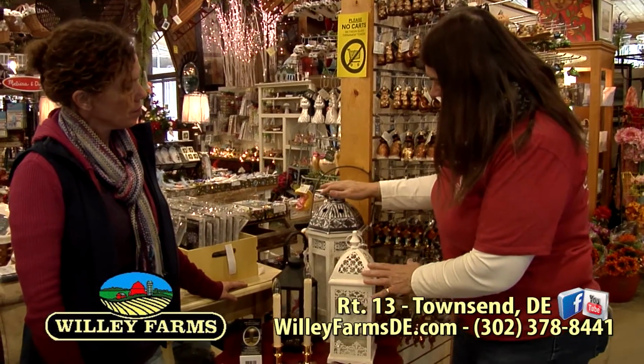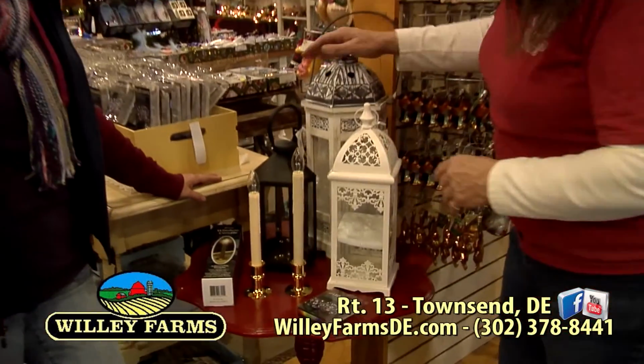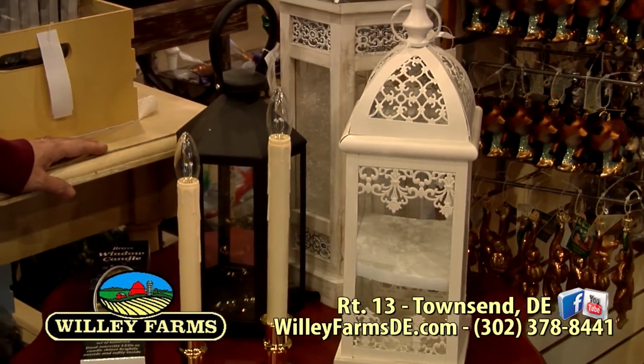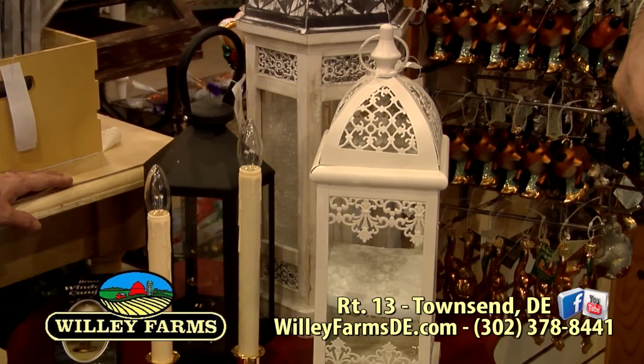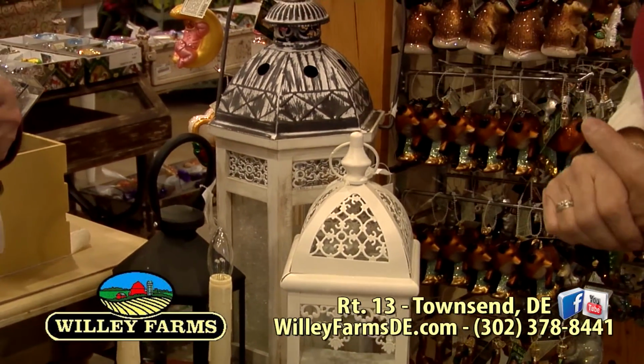Now, this is not always holiday. It could be any day, any time. I mean, lanterns are very popular for Christmas, but they're popular for the summertime too, outdoor, indoor. Sure. And actually what we have here is mostly indoor lighting, but some of it would show to the outside as well. Or you could use it on a covered porch. Absolutely.